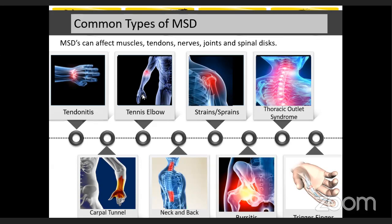Then we have tennis elbow. Tennis elbow is a painful condition that occurs when tendons in your elbow are overloaded. For example, if you place your hand on a table and you rest your shoulder on that hand, there's a possibility of your elbow having a kind of pain. It is a painful condition that occurs when tendons in your elbow are overloaded, especially by repetitive motion of the wrist or arm. Then we have strains and sprains.